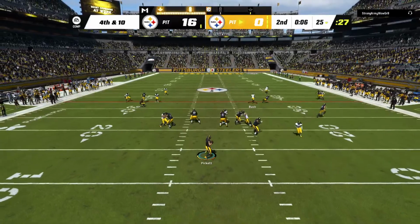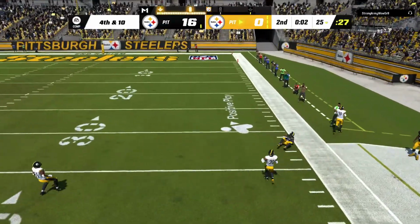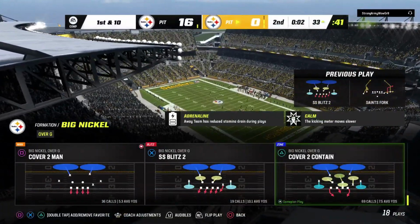Here we go. It's Pickett on 4th down. He sets to fire deep. And this is caught right along the sideline. What a job of keeping the toes in bounds there.